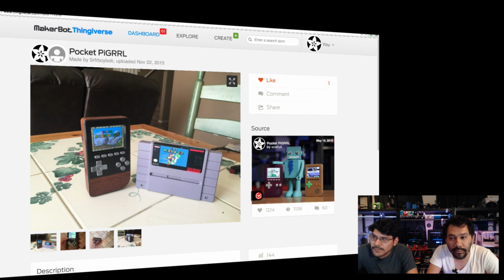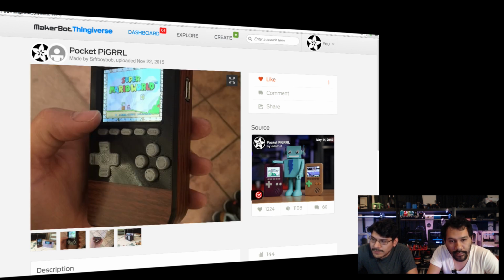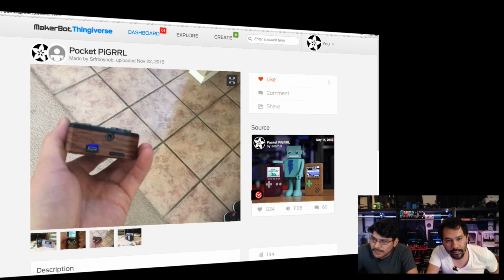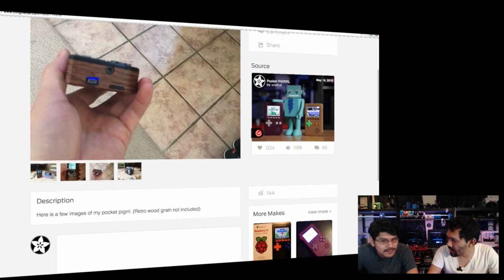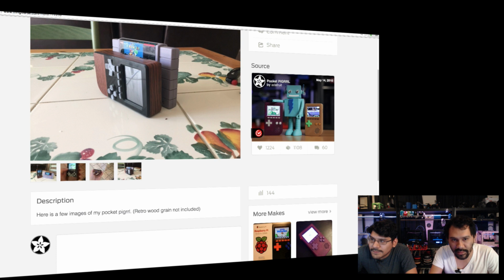Next one is from Surfer Boy Bob. This looks awesome. He put a little bit of laminate wood grain, and the print looks phenomenal. He also added a headphone jack. That's awesome. Everybody always asks that question. Yes, we do have the headphone components in the shop. You can add them on there, just wire up to the pinouts on the Raspberry Pi.